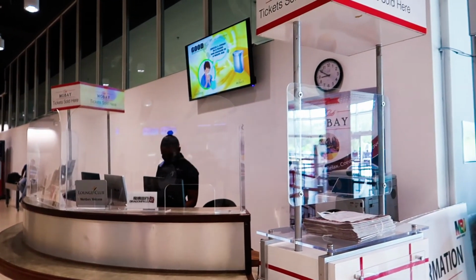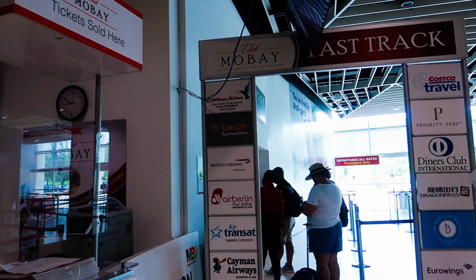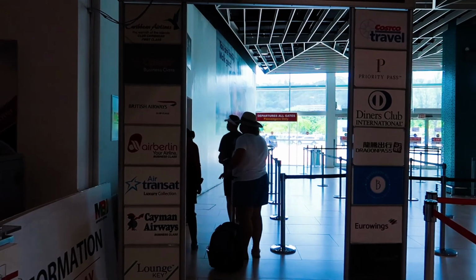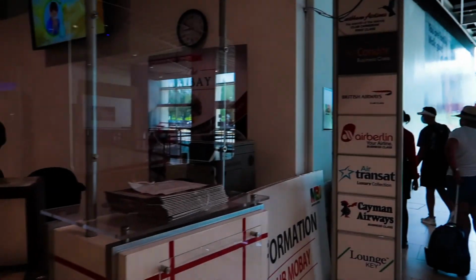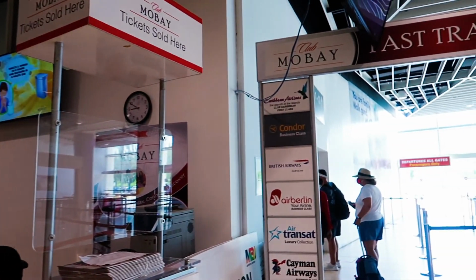Now, the part for me about Club Mobay that I absolutely love is the departure service. So when you are leaving Montego Bay, they have a special line after you check your bags, go to the counter, do whatever you need to do for your airline, and you're about to go through security. Club Mobay has a special area and a special line that you get to go through.